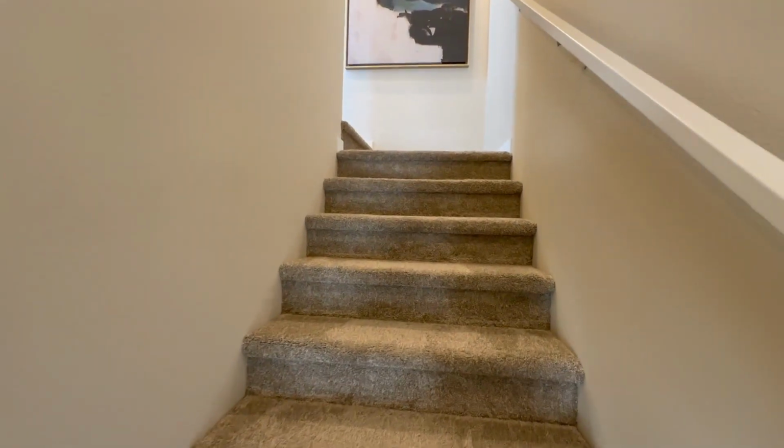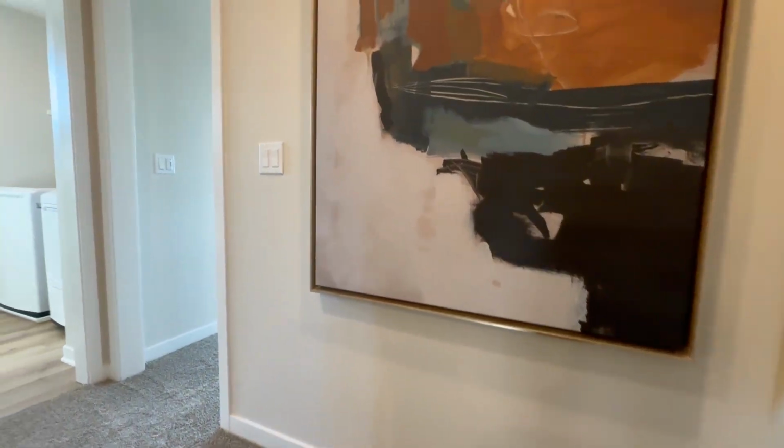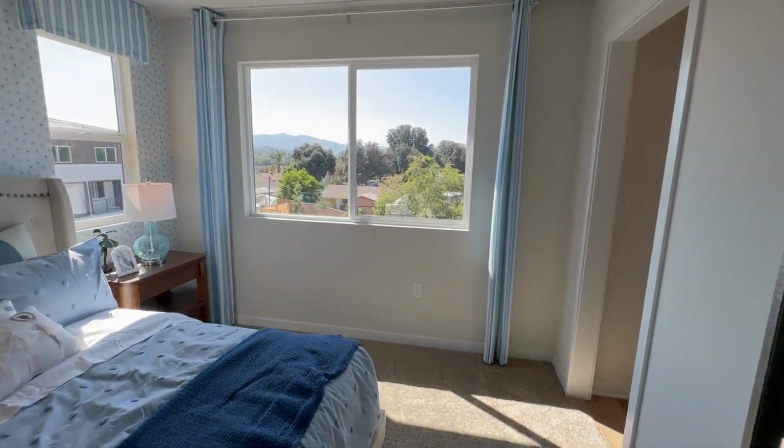All right, so 1 bedroom down, 1 bedroom on level 2, and then up here you would have 2 bedrooms. Upstairs laundry all the way to the top, and then this would be bedroom 3.